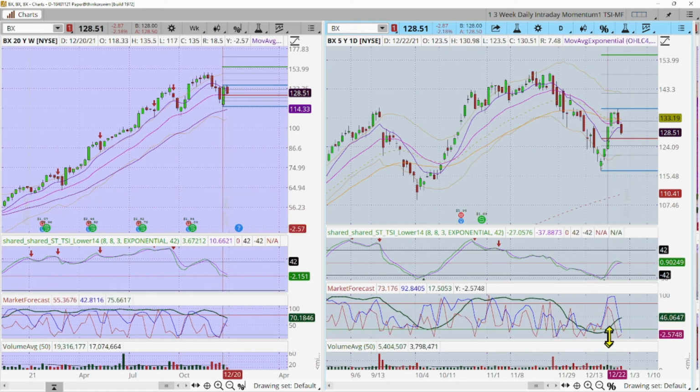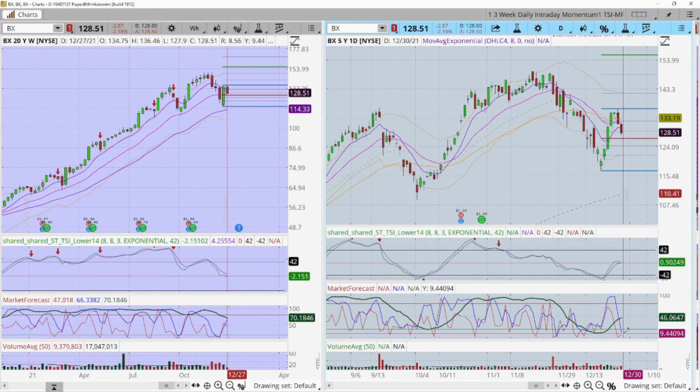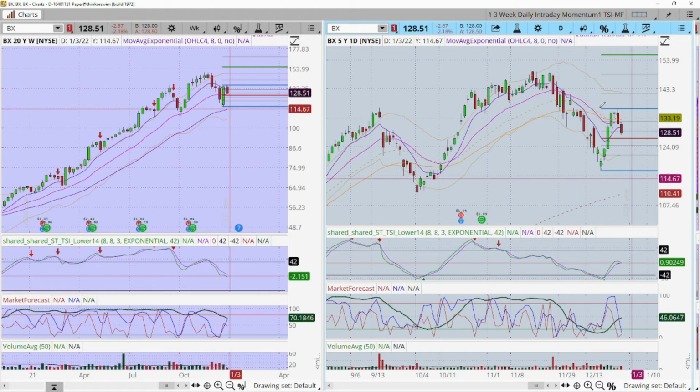We have a bullish signal on the market forecast, the green line. The two shorter term momentums are all the way back down into the lower reversal zone. So we have a two-line cluster. Two-line clusters, what do we expect from a two-line cluster? We expect a reversal signal to the upside within 1 to 4 trading periods. So just count them out. May not happen this week, but we're getting close on it.